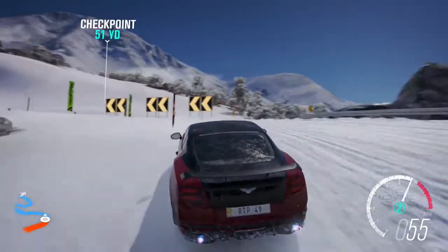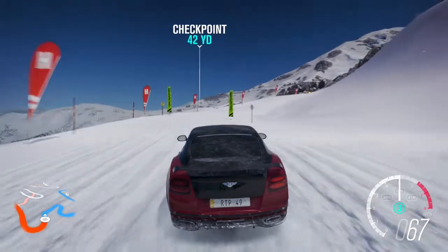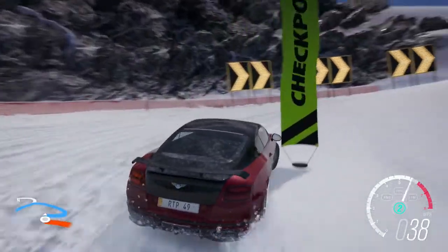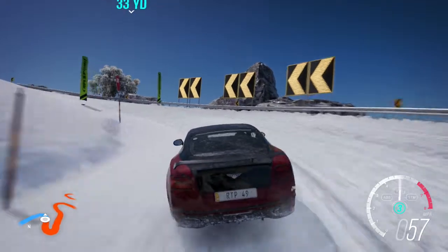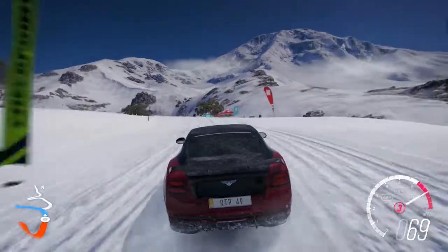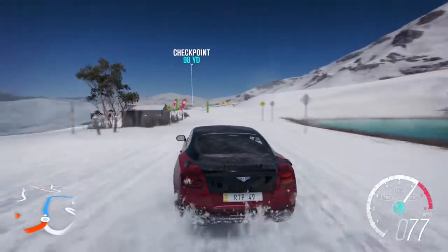It's a little bit on the firm side, if I had to level a criticism, and a little bit heavy. But it's firmer because it's supposed to be the more track-orientated Continental. Taking a Continental to a track is stupid, but I guess this is the more track-orientated version. And obviously, no matter what you do, at the end of the day, it's still a £5,000 barge, but it's a great handling car.